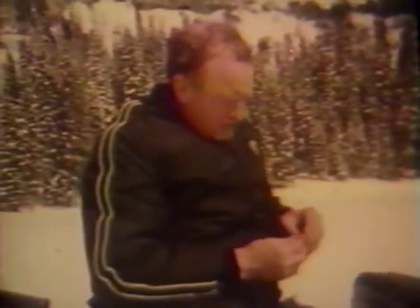A hole dug in the ice, a hook covered with salmon eggs. You sure there's something down there now? Now, the nice thing about fishing up here is that if you don't catch any fish, you still could have a good time.